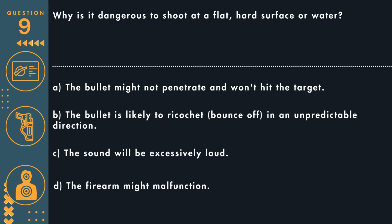Question 9. Why is it dangerous to shoot at a flat, hard surface or water? A. The bullet might not penetrate and won't hit the target. B. The bullet is likely to ricochet, bounce off, in an unpredictable direction. C. The sound will be excessively loud. D. The firearm might malfunction.